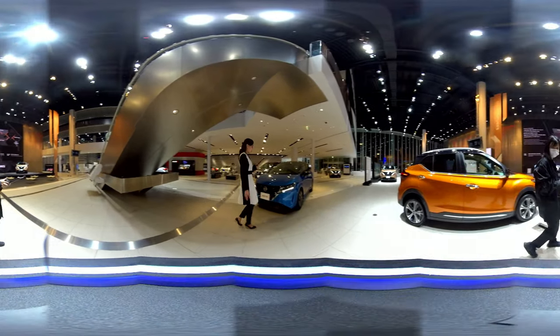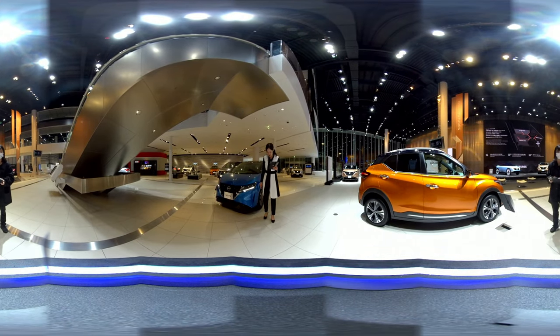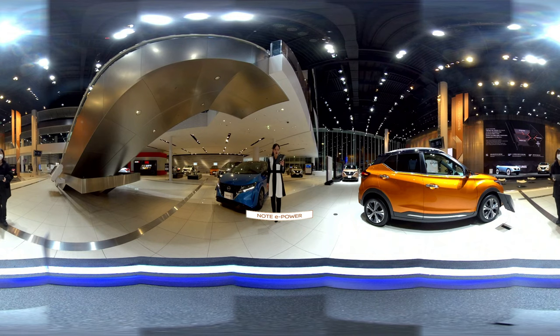We have now arrived at the destination. Please take a look at this vehicle. This is the all-new Note e-Power, launched in November of last year. The innovative 100% electric motor-driven system of e-Power, which is equipped with this Note, was born from the passion of developers to offer the excitement of electric power driving to more customers.